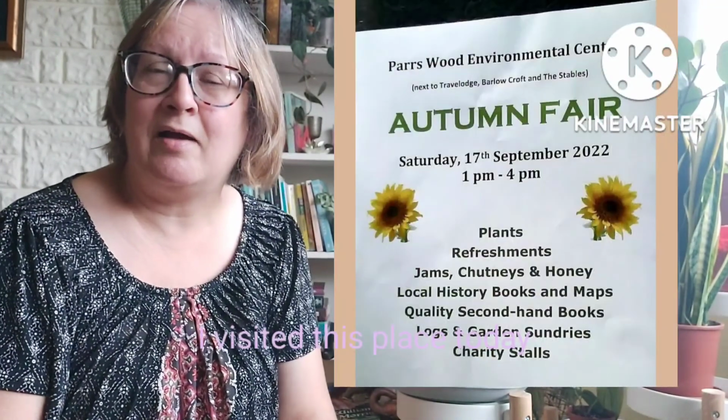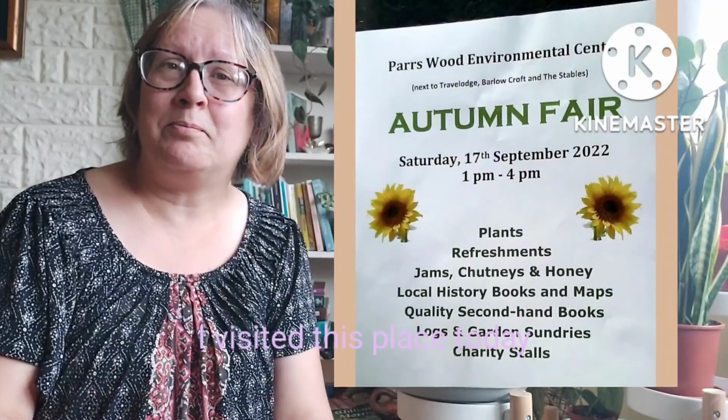Today I visited Parrswood Environmental Centre, which is not far from where I live in Didsbury, Manchester, and today they had another plant fair. I have featured this place before in my videos, but today I bought some more plants from there, which I'm going to show you. Only a tiny amount of plants, and there was a bric-a-brac stall. They sell jam, they sell cakes and books, all kinds of things for sale, all second-hand, pre-owned stuff.